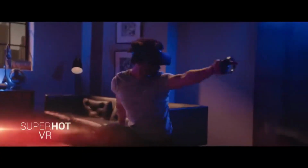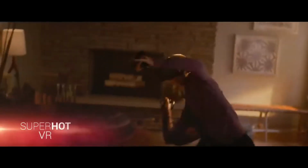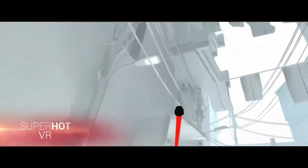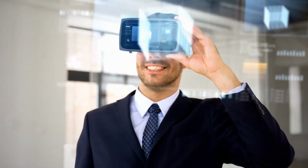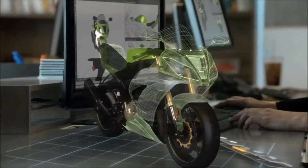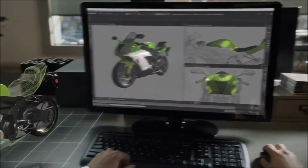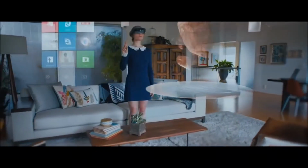VR, on the other hand, is when the user is immersed in a whole new 3D simulated world. Like VR, augmented reality has aspects of VR, but isn't entirely like virtual reality. There are a lot of uses for AR, some examples being engineering design, educational purposes, or entertainment.